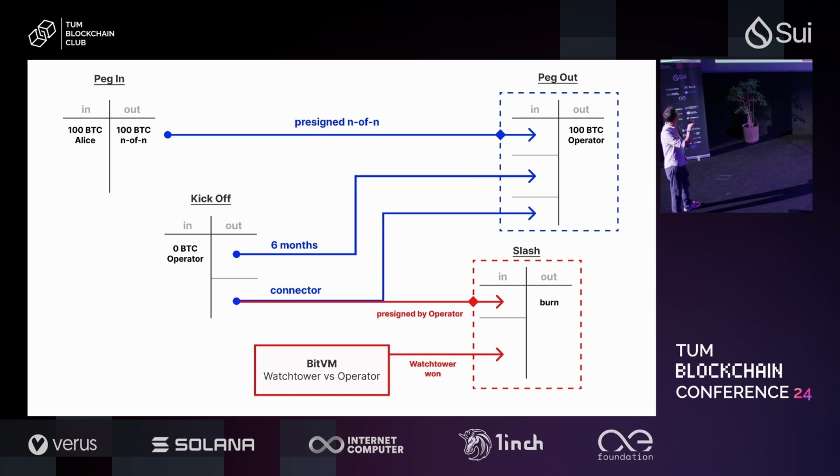These two outputs come from the kickoff transaction of the operator. The operator essentially says, hey, I witnessed a valid peg-out, so I'm going to put my kickoff transaction on chain. Then he has to wait for 6 months before he can spend this output, essentially making him wait 6 months before he can process the peg-out transaction. And then there is this connector output, which is also pre-signed for this transaction. This transaction is the final transaction of the BitVM game between a watchtower and the operator. This is a black box for now, but the rough idea is that if the watchtower wins against the operator, so if the watchtower disproves the claim of the operator, then the watchtower wins an output that allows them to execute the slash transaction.